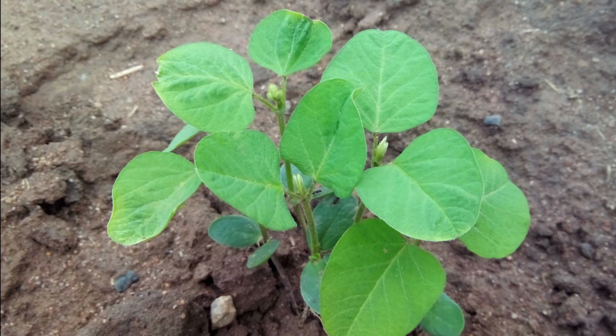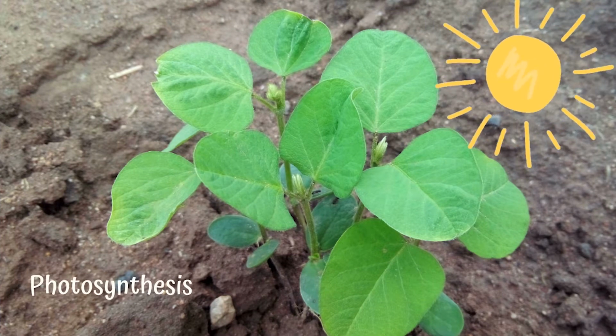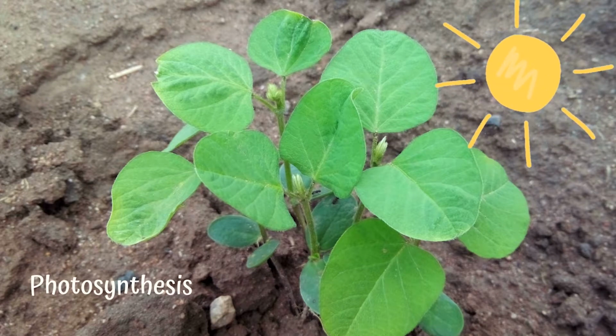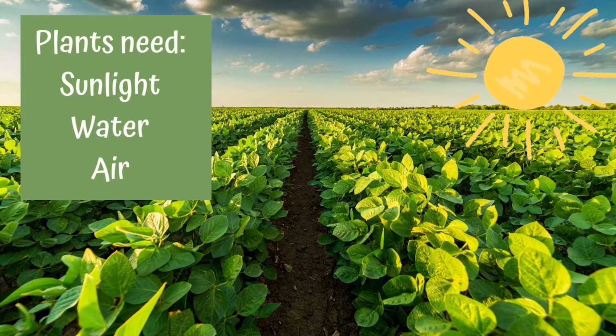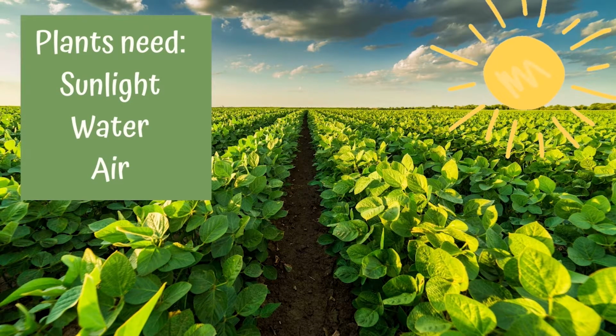Once the plant emerges from the ground and is healthy, it uses energy from the sun through a process called photosynthesis to grow. All plants that are growing need 3 things to survive: sunlight, water, and air. Or, more specifically, carbon dioxide.